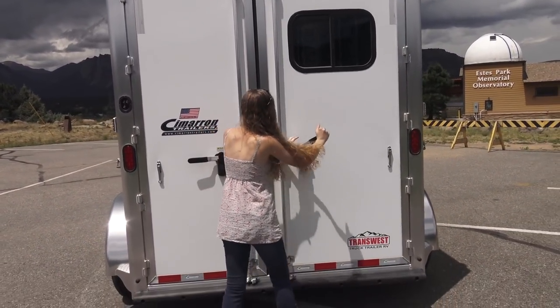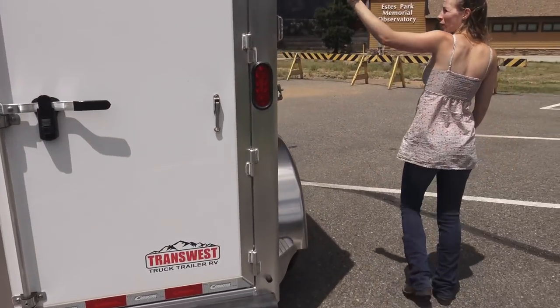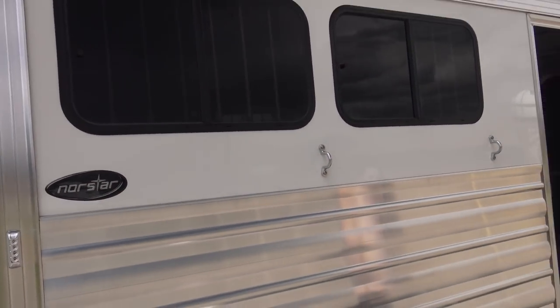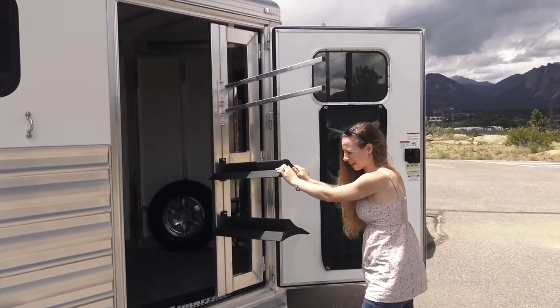A window in the back. You get plenty of ventilation in this trailer, and that's what it's all about this time of the year. Oh, they've got the four windows instead of just the two. Yeah, you got them on each side. They all slide. Hey, man, this has got a giant tack room.